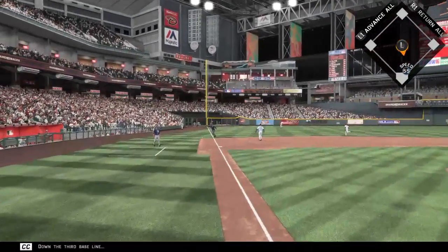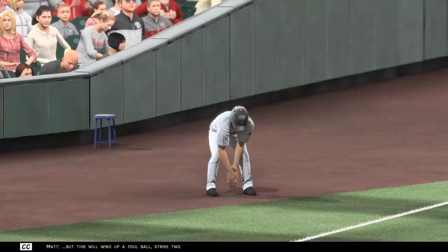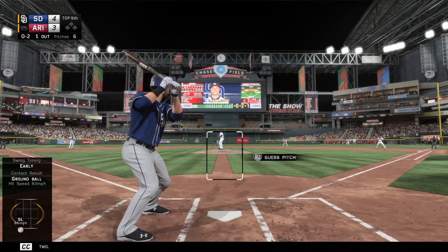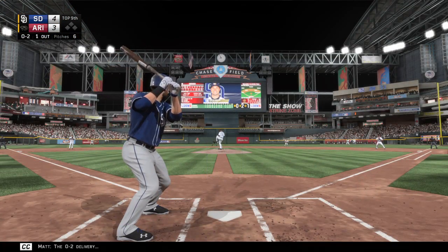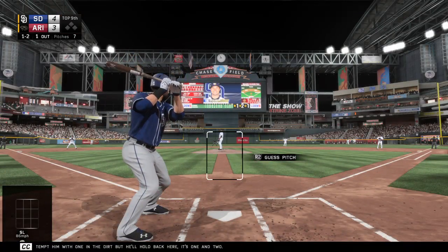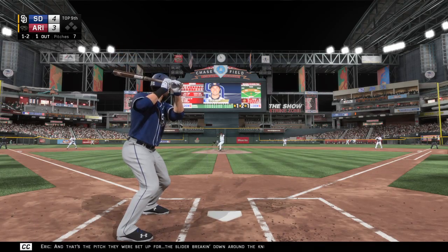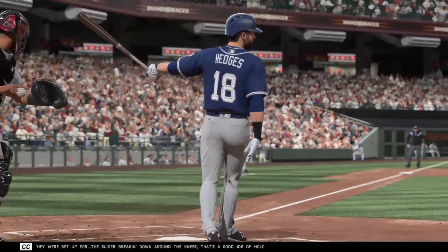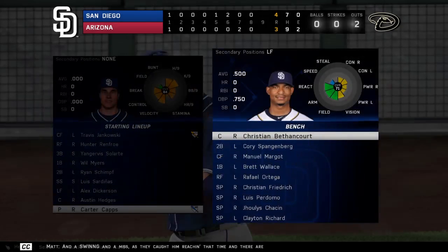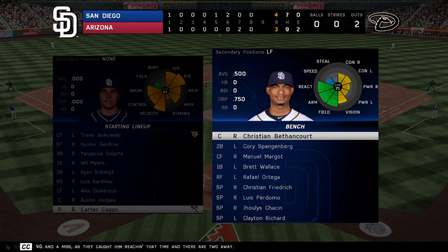Down the third baseline, but this will wind up a foul ball. Strike 2. The 0-2 delivery. And he'll try and tempt him with one in the dirt, but he'll hold back here. It's 1-2. And that's a pitch they were set up for. That slider breaking down around the knees. That's a good job of holding off on the swing. And a swing and a miss as they caught him reaching that time, and there are 2 away.